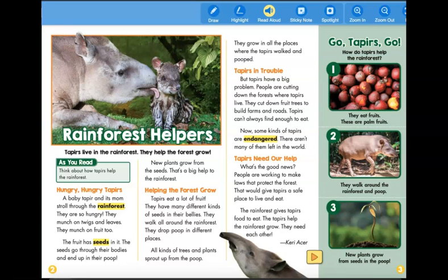Okay, so that video was talking about endangered species. Our Scholastic is talking about tapirs. And it says, rainforest helpers. Tapirs live in the rainforest. They help the forest grow. So as we read, we're going to think about how tapirs help the rainforest.